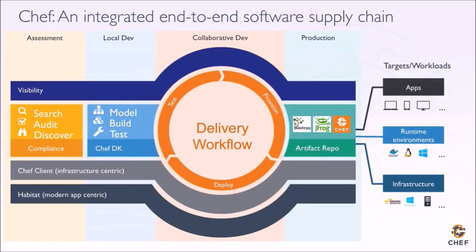So how do we do this together? Chef provides a toolkit and a workflow that matches what we've seen working in the enterprise and the fast-moving early adopters. We want to codify all the best practices to give a consistent, collaborative workflow. Chef Delivery is an opinionated workflow for how you test, build, and deploy software. All the stakeholders, your developers, operators, and others, need a collaborative workflow. Applications, runtimes, and infrastructure must be deployed together.